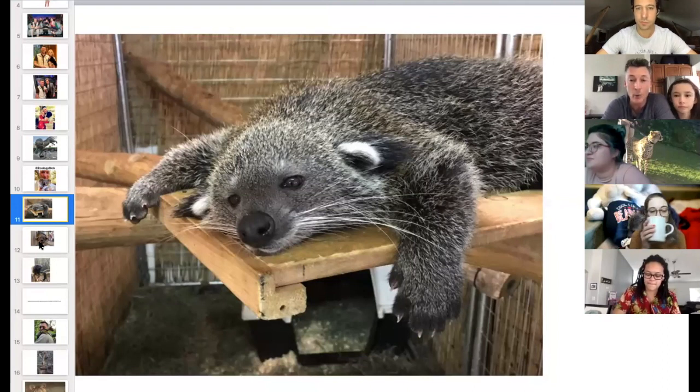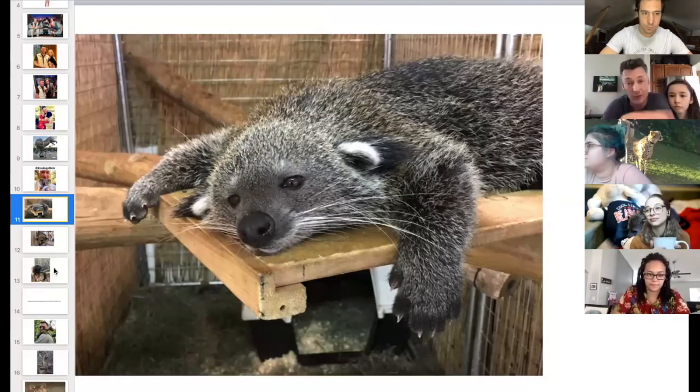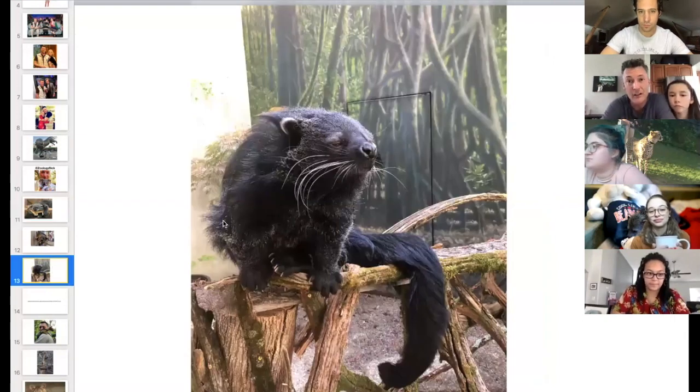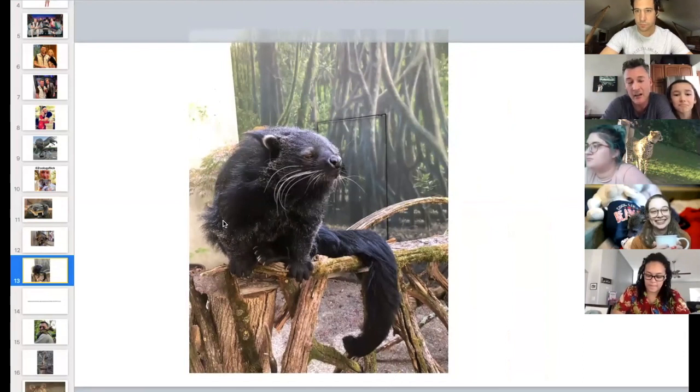They are an arboreal carnivore in the sense that they're listed scientifically, and they have the dentition or tooth structure and digestive system of a carnivore, but they're omnivorous. So they don't actively, aggressively hunt. If they can catch something, they'll eat it. If not, they'll simply find some fruit or vegetation later.